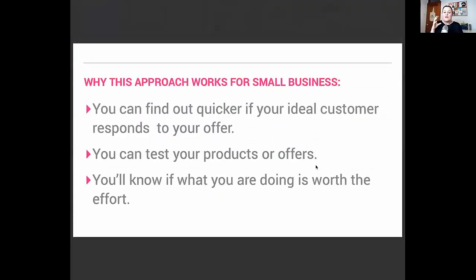So the reason why I'm a big fan of this half-baked, almost ready to go type of website build, half-baked as in it's almost ready, not that it's not good enough, is because the sooner you can go live with your website, the sooner you can understand if the products or services that you are offering resonate with your customers, if they're going to buy them.